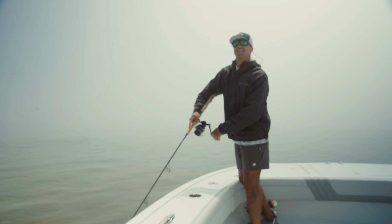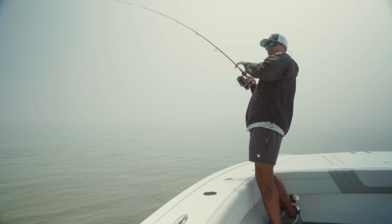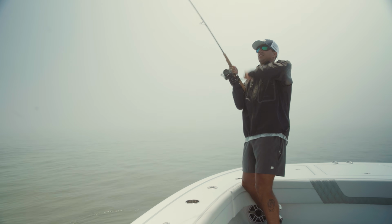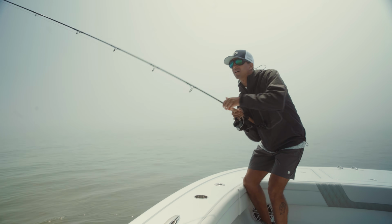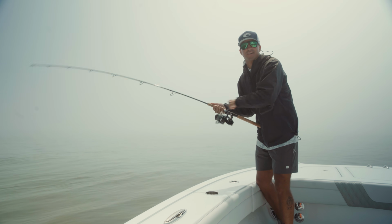Still have your lure? Yeah, yeah. Oh yeah, they're behind. This one's flowing, this one's flowing. Got it. There he is. Nice. There he is. Nice. Dog Walker XL, getting it done.